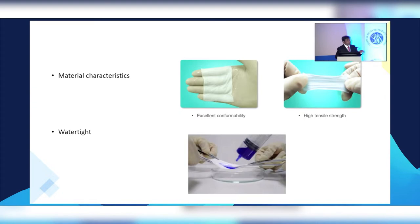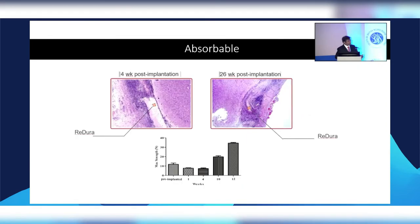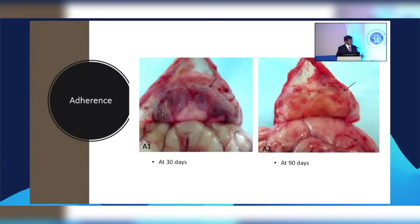It gets incorporated over a few days with other structures growing through. And it's absorbable. Over a period of time, as other structures grow into it, it gets absorbed. The strength is maintained, as the graph below shows. It doesn't stick. I've been using this for the last 3-4 years, and I have had occasions when I needed to go back in for various reasons, and it doesn't stick. It completely, nicely peels off, and it's really good.